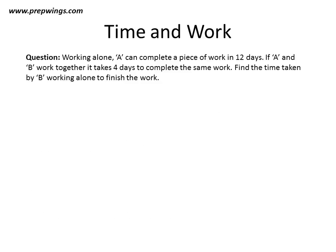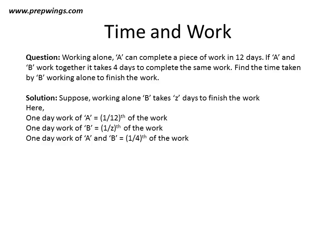Now the next question says, working alone, A can complete a piece of work in 12 days. If A and B work together, it takes 4 days to complete the same work. Find the time taken by B working alone to finish the work. Now over here, suppose B working alone takes Z days to finish the work. So one day work of A will be 1/12 of the work because A takes 12 days to finish the work. One day work of B will be 1/Z of the work.